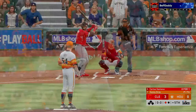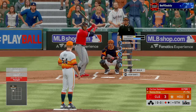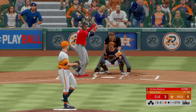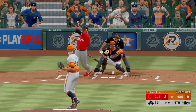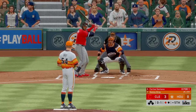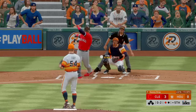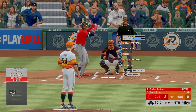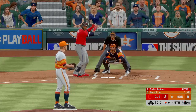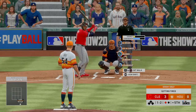Here's Carlos Santana now. Outfield shaded toward right center. Here's the first pitch. Tapped down the line. 3 runs, 3 hits, no errors to this point for the Indians. Fouled off. Try and tempt him with one in the dirt, but he'll hold back here. It's 1-2.